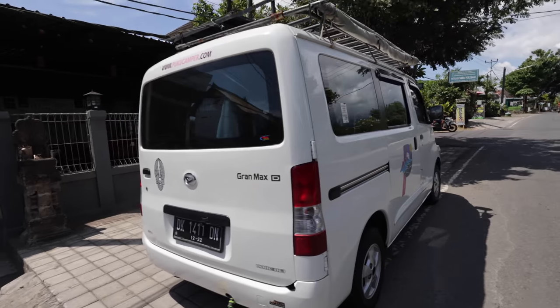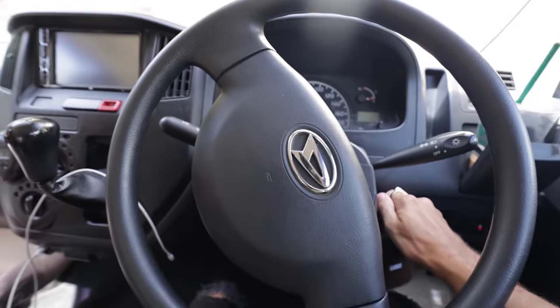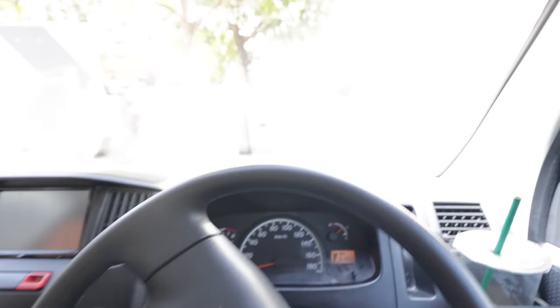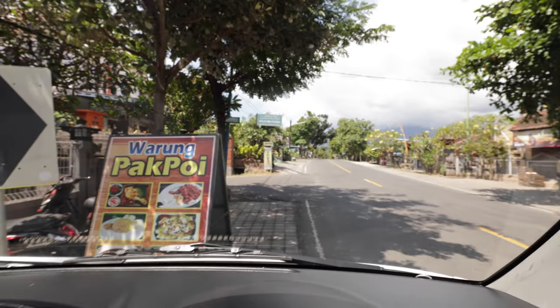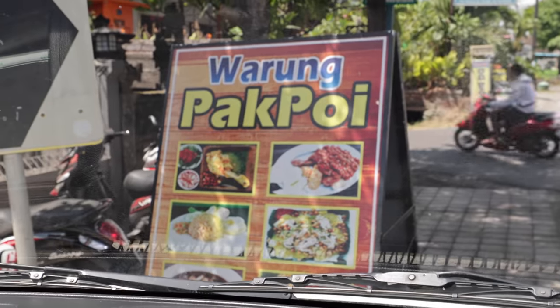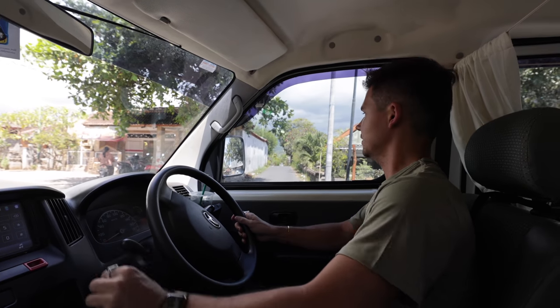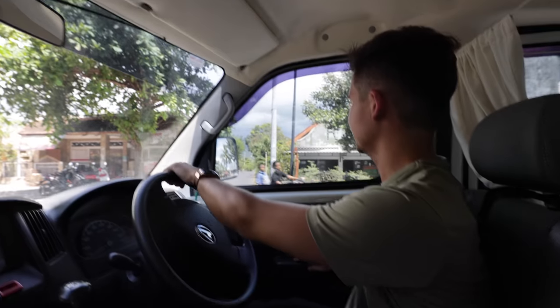All right. Time to get back on the road. Ready? Yeah. Let's go. By the way, guys, this is the name of the warung. If you guys want to stop there, really good food. All right, parking brake off. First gear, off we go.